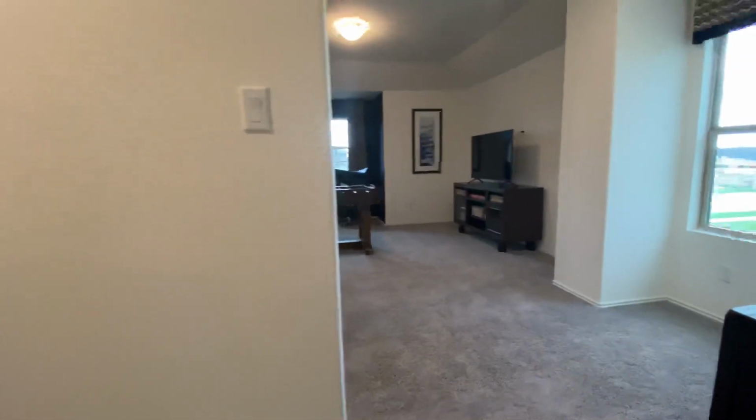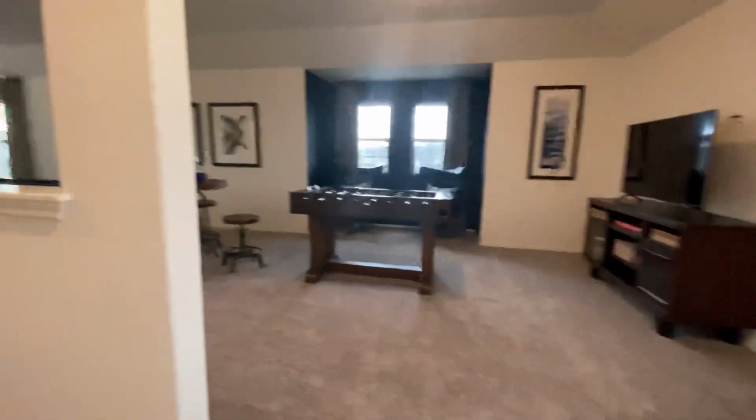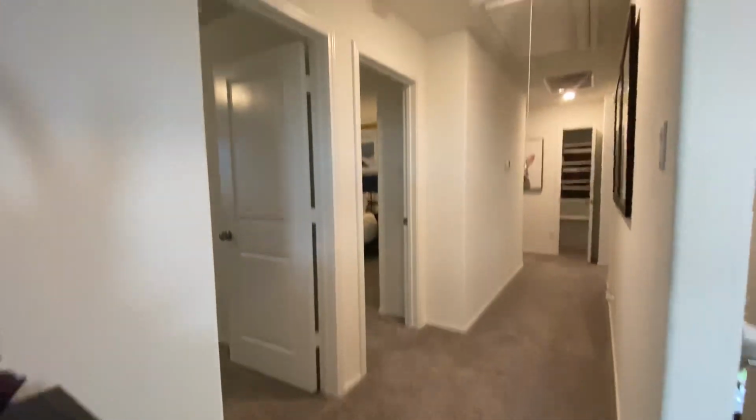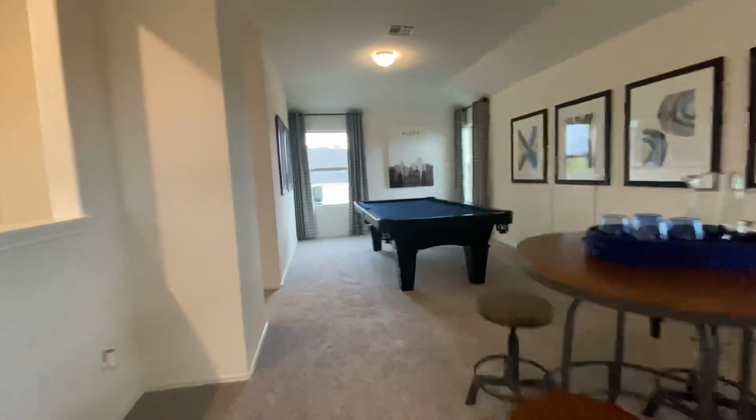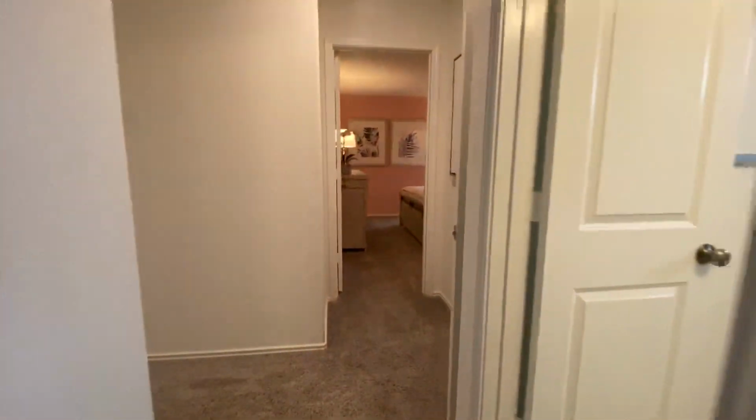So this is actually really cool how they have this wall. I'm not sure if you noticed, but as soon as you walk up the stairs, you can turn right and go to your bedrooms. It also wraps around over here. I like how that is. It's pretty cool.